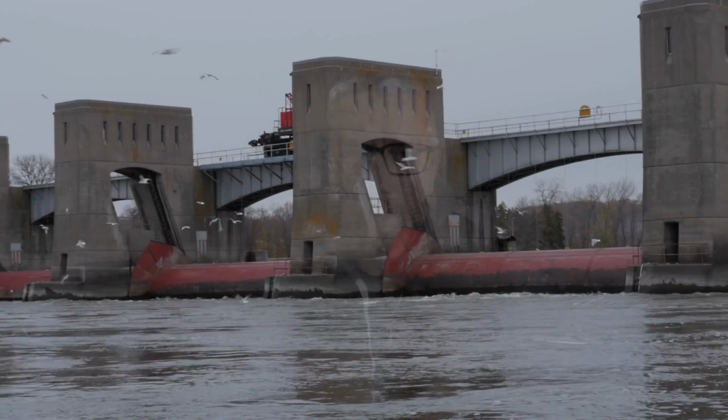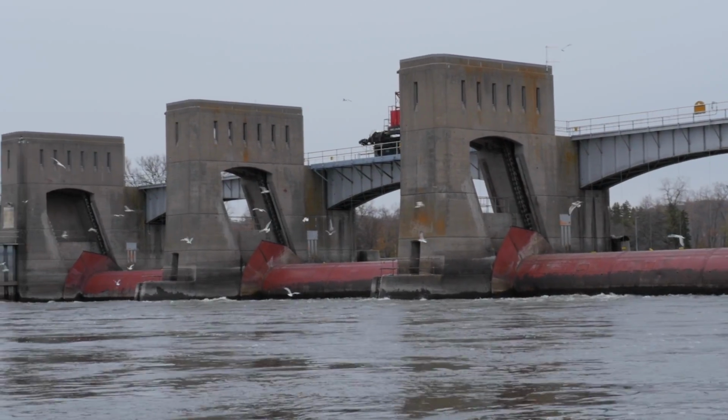November 1st, Red Wing, Minnesota. That is walleye fall action. We're heading upstream, getting to the dam, and we're going to find some eyes today.